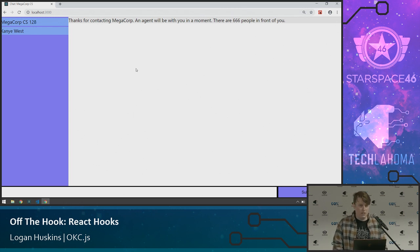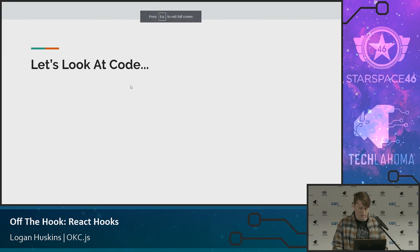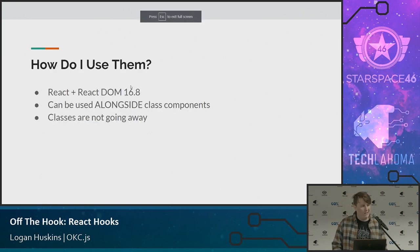Cool. I've got like two more slides, but they should go pretty quick. How do you use hooks? Hooks were released about three months ago in React and React DOM 16.8, so you need to have both of those. Hooks can be used alongside class components. So you can have an application that is both class components and React hooks. You can have class components and a functional component using hooks in the same file. It doesn't matter. Classes are not going away, and you can continue to just write classes if you want.